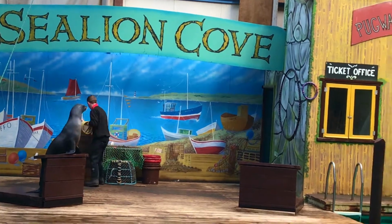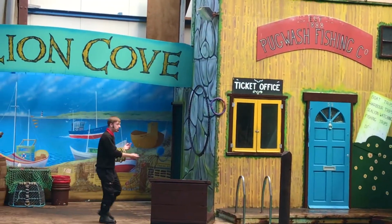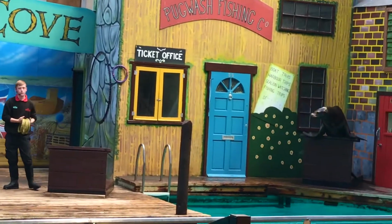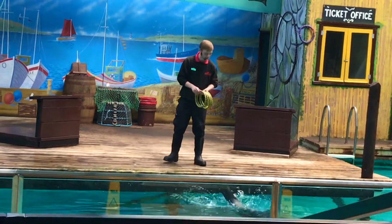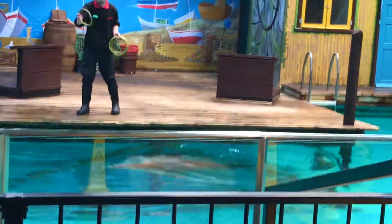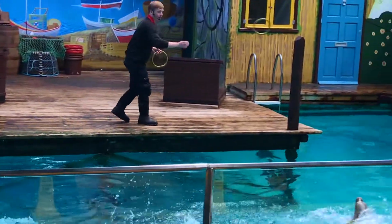Now, of course, if Roger was in the wild, he wouldn't be catching fish on the beach. He'd be swimming after them instead. So this time, what we'll do, we'll send Roger off into the water. Let's see how many rings he can catch when he has to swim after them instead. Right, Roger, turn around, your first one goes all the way up there. 2, 3, 4.